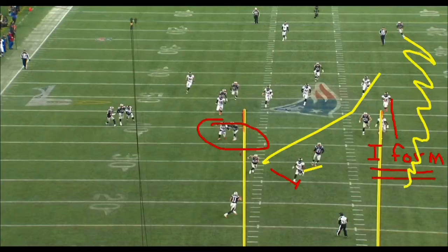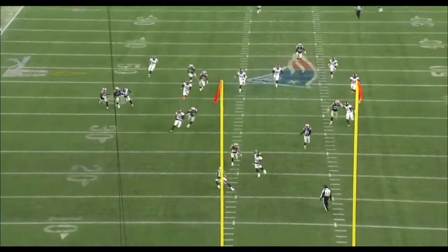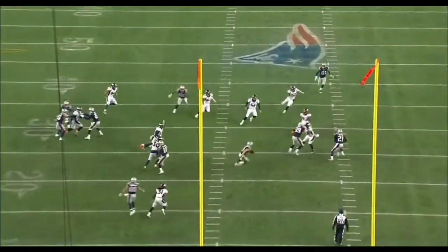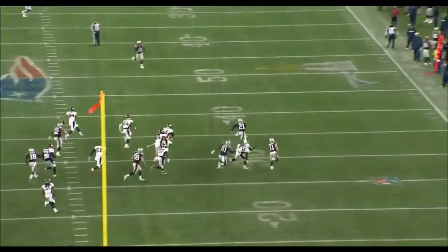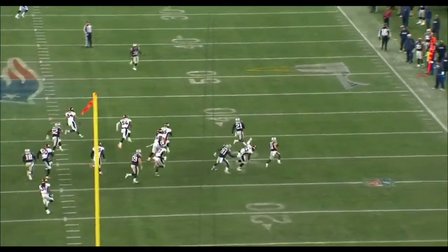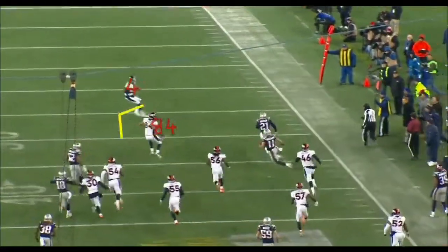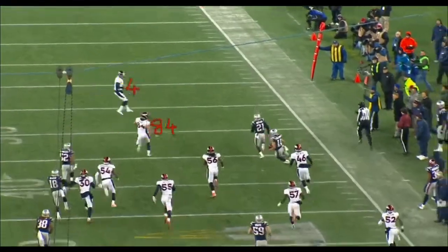Instead of converging from the outside in, like I'm sure they want to do, again, we talk about this: anytime we get in the I formation, that's not good for coverage. So Chris and Malcolm are able to pin that edge. Julian gets outside. And so really it comes down to Tammy, a tight end, and Colquitt, the punter.